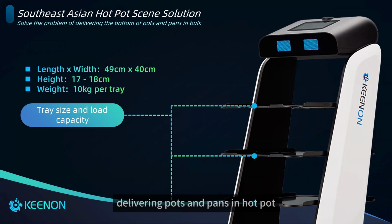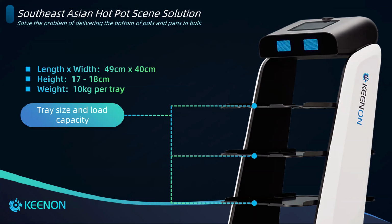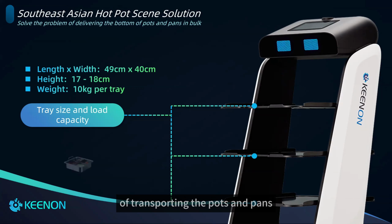Delivering pots and pans in hotpot restaurants is also a big problem. The pots and pans are very heavy and big. The waiter may get tired if they carry them several times, and if he gets tired, he will easily be in a bad mood and can't serve customers well. T9 is big enough and the load capacity of each layer is 10 kilograms, which can easily solve the problem of transporting the pots and pans.